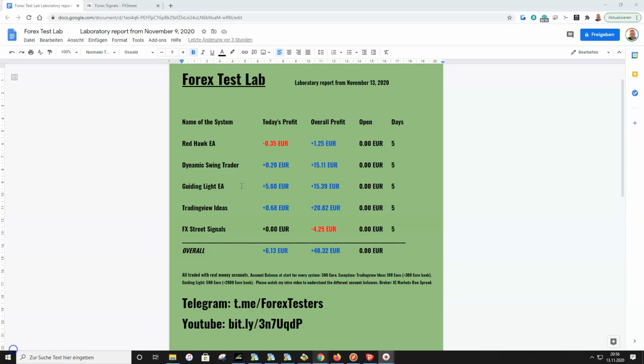I like it. And now the winner of the week. It's really funny: the only free system in the complete test is the winner of the week. The trader free TradingView IDs made over 20 euros in profit, and this on a 100 euro account. So it's over 20% gain on this account. This is really amazing, and all of this stuff is freely available.